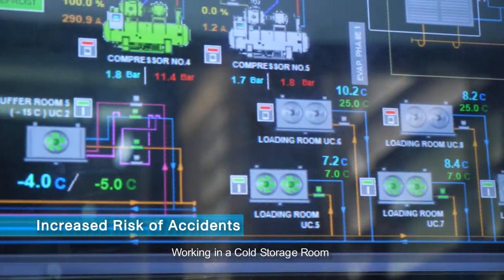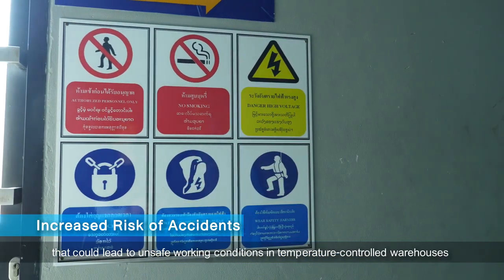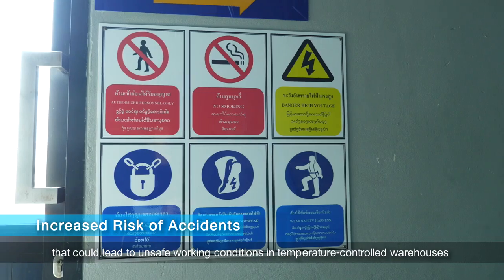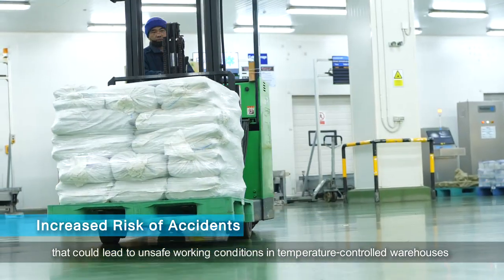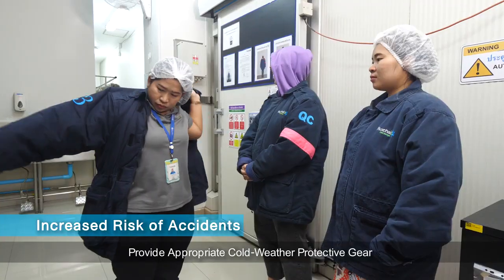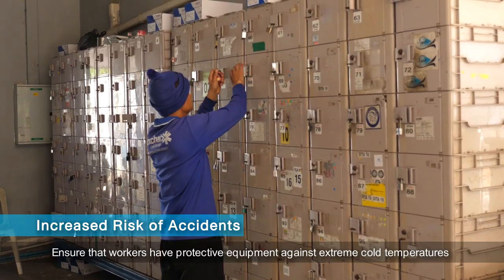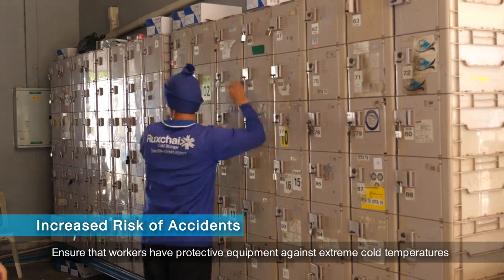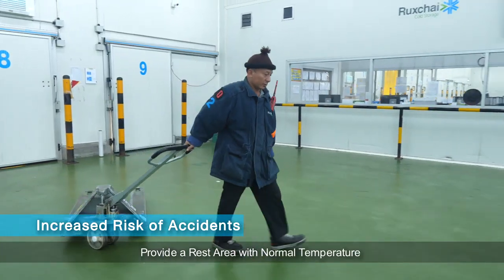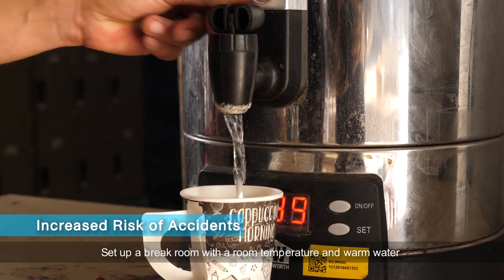Working in a cold storage room. It is essential to assess and mitigate risks that could lead to unsafe working conditions in temperature-controlled warehouses. Working in low-temperature environments. Provide appropriate cold weather protective gear. Ensure that workers have protective equipment against extreme cold temperatures. Provide a rest area with normal temperature. Set up a break room with a room temperature and warm water.